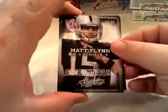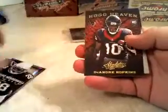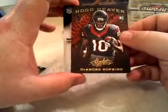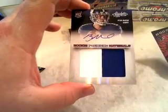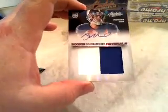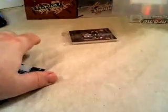Matt Flynn to 99. Rashad, Drew Brees base, DeAndre Hopkins and Ryan Nassib. Kukeller, patch auto. 10 of 49.